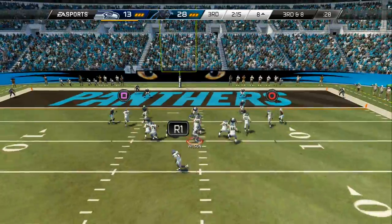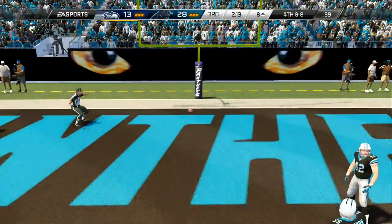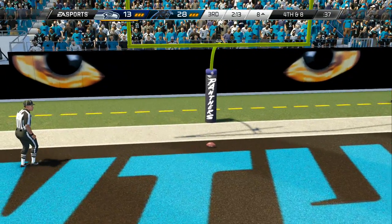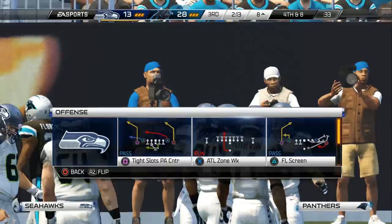Offense lines up here. No room to complete that one. I don't know what was more terrible. That was a terrible route. Terrible throw by the quarterback. Oh, and what a shot. It's incomplete.